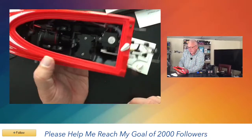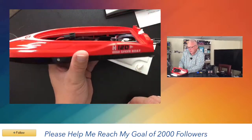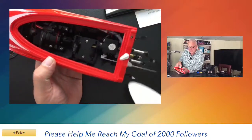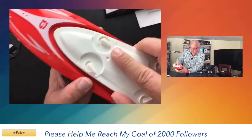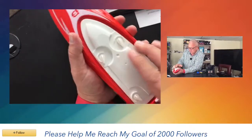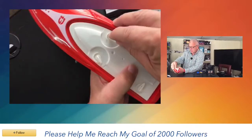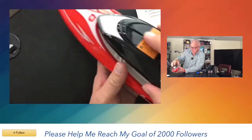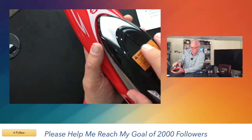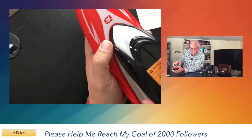So this is really a higher level RC power boat. The H120 high-speed power boat is easy to learn to use and operate. And then we can just take all of these connections, these hatches I should say, and just push them back into place. Locks right in. You can feel and hear the locking. I think I put it in properly, and we'll just put the top hatch on. There we go.